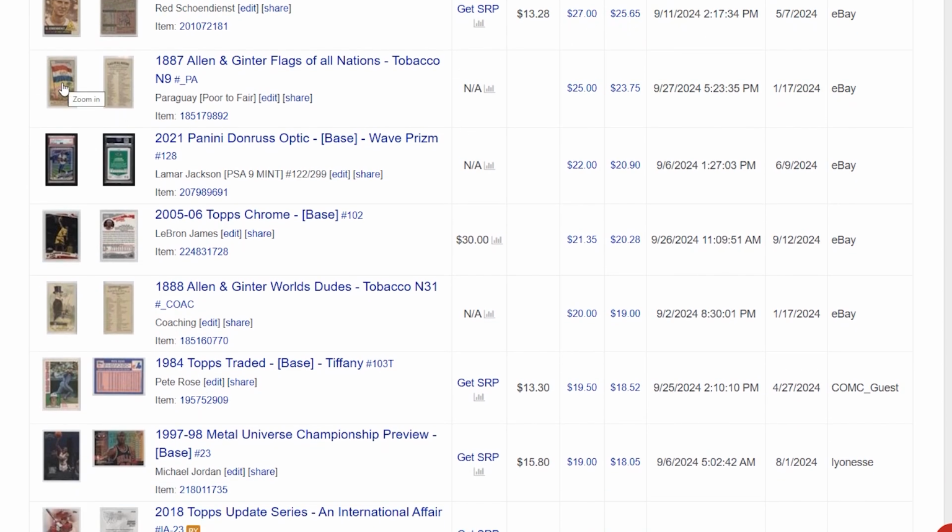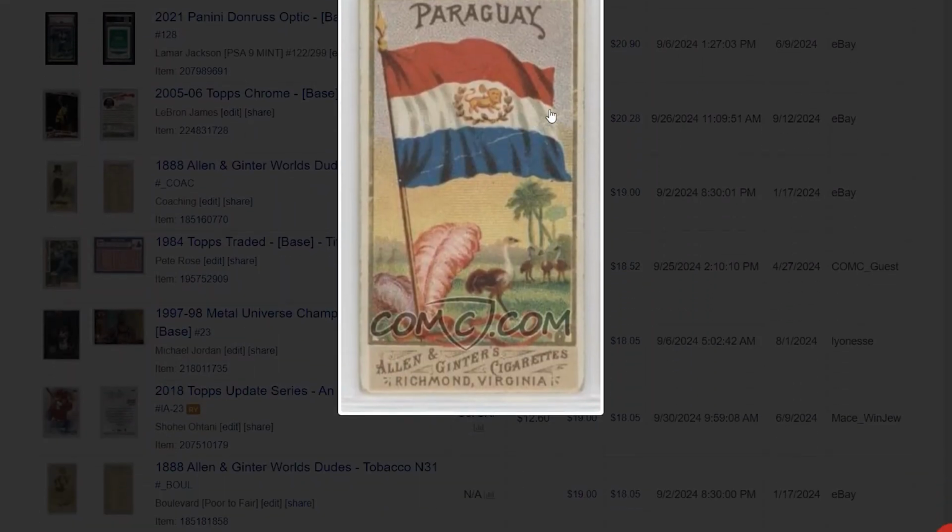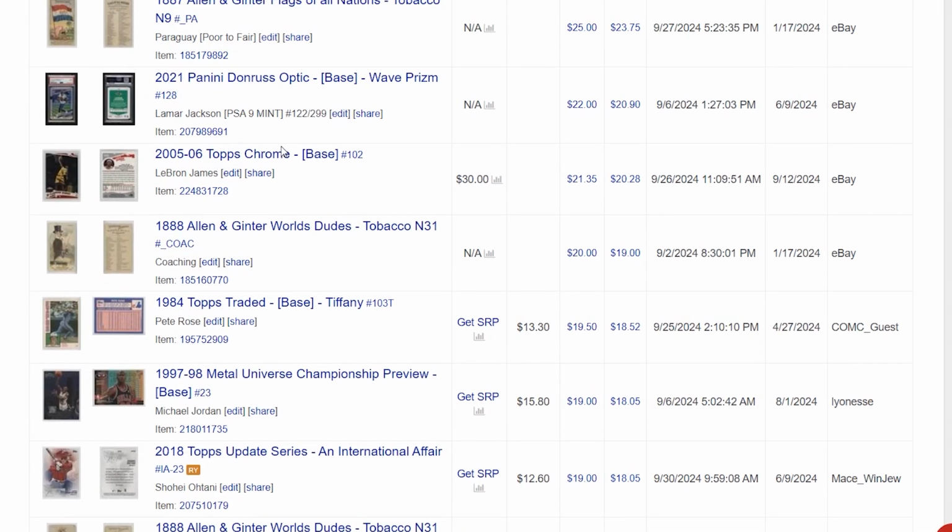And 1887 Ginter flag, Paraguay over here. You can see there's a big crease on this side of things. And right, I was able to sell this one for 23 bucks. I have literally a stack on my desk in front of me. Probably have 20 more flags, which are going to be in one of my next COMC submissions.